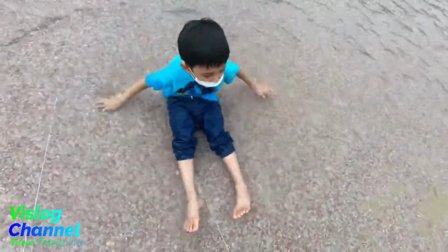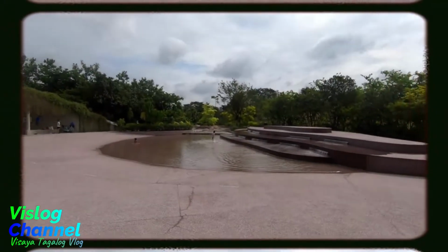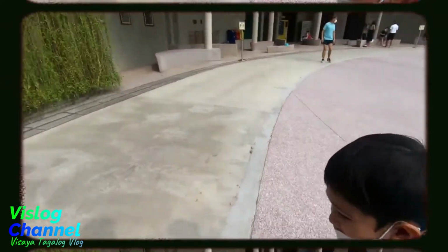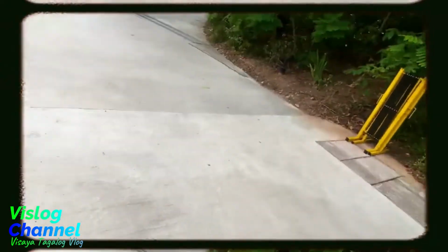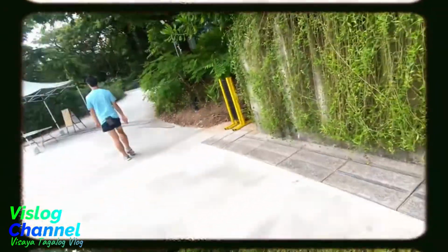At ito nga ilang water playground. Ayan, nag-enjoy ang Batute, ang bagong sereno ng aming buhay. So come and join me to explore this Jurong Lake Garden, the beautiful garden in Jurong.